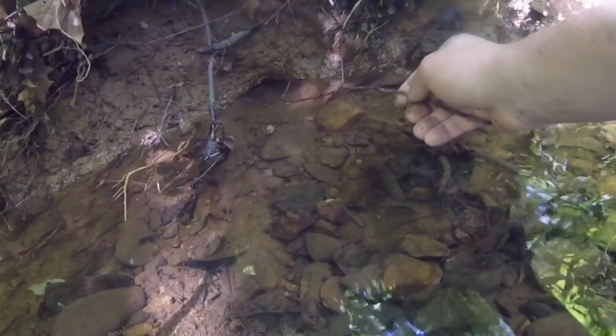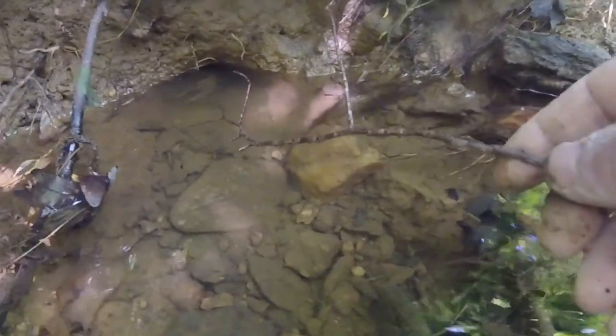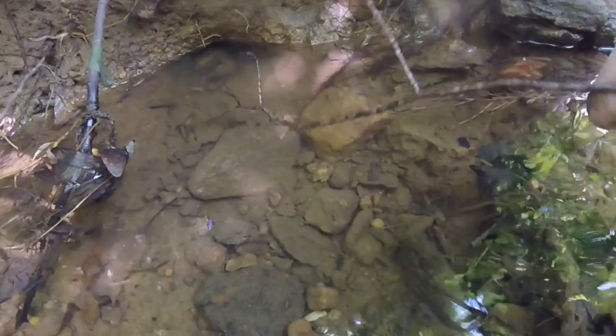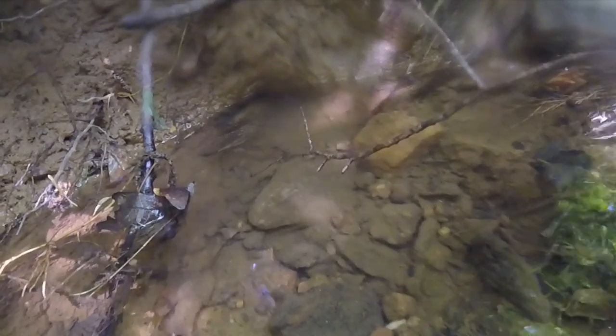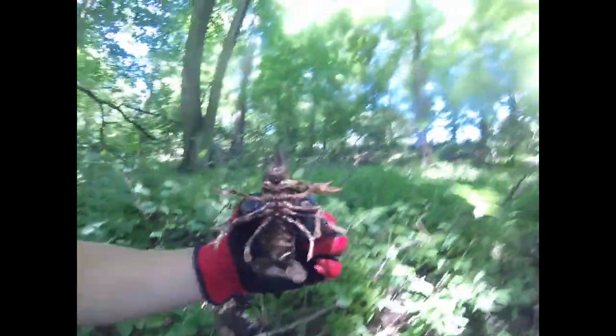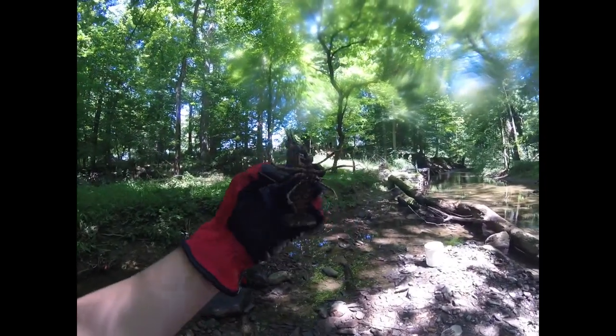He smells it. Oh, there he is, you see him? Oh, he really wants it. Oh, we got him. We got him. Look at that crayfish. Holy crap. Man, that claw has got some meat in it. That is a crayfish. Oh my god.